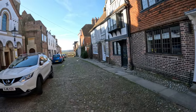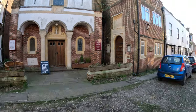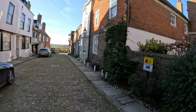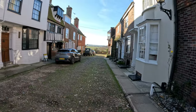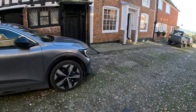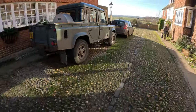For this pub, I'm sure I am. A church there. It's quite newish compared to all the other brickwork. This is lovely. Yeah, I think the pub is the next street down, which we will find. Watch Bell Lane. Should we take Watch Bell Lane or should we carry on? So much to see here, you can cut through there. I think we'll go round.